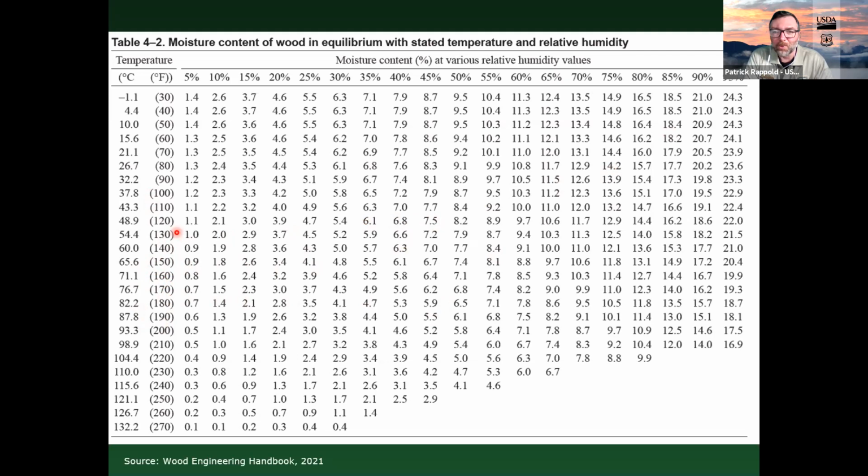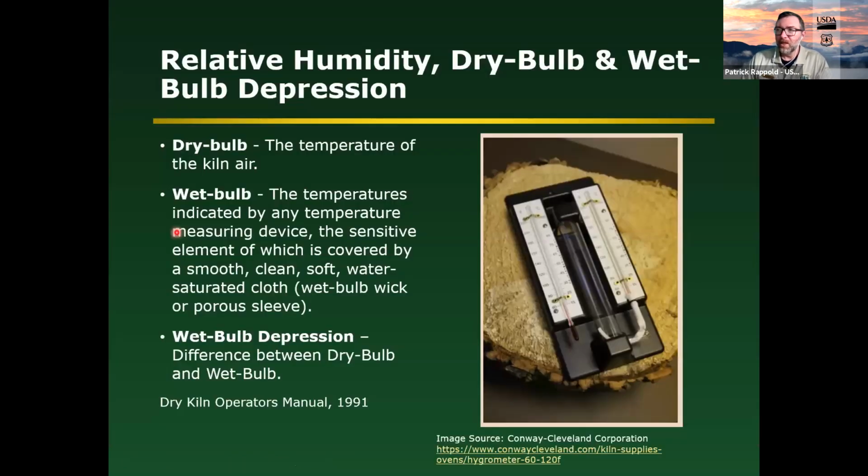And so how do you lower the relative humidity without increasing temperature? You can use your vents and you can use your fans. We'll talk a little bit more later about how to decrease relative humidity within your dry kiln to facilitate lumber drying.